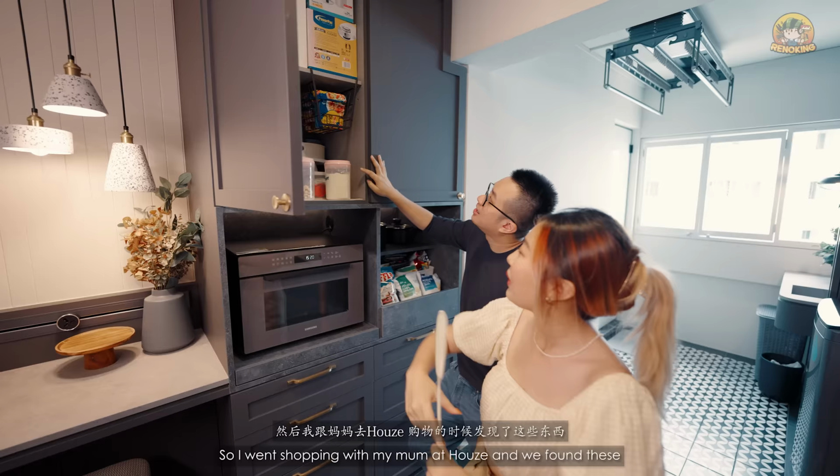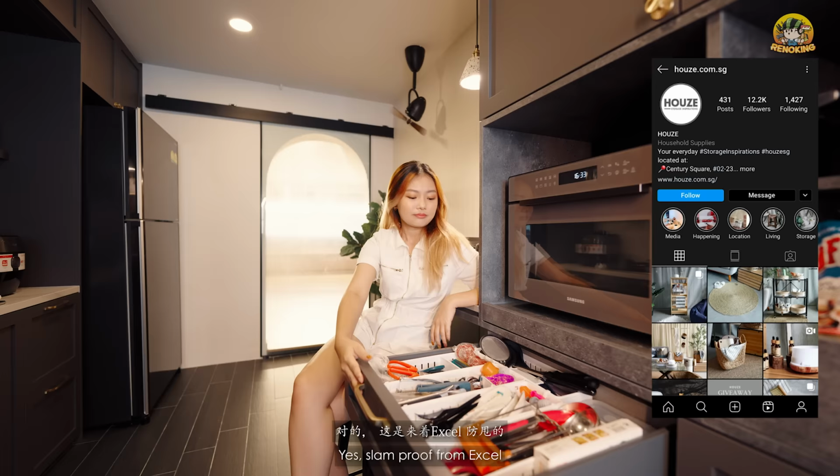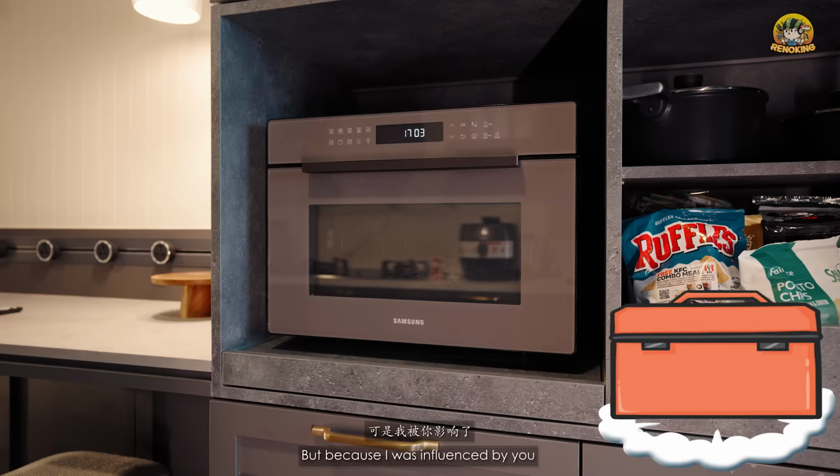So I went shopping with my mom and we found this and I thought it would make good use of the vertical space. So all this was also soft closing, right? Yes, lamp proof from Excel. And then this oven, honestly, I don't know much about it, but because I was very influenced by you, that's why I got it from Gain City. This is the best oven.